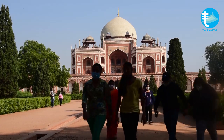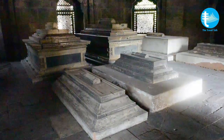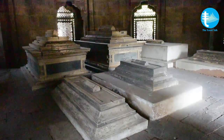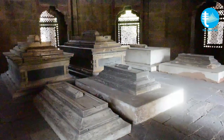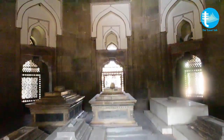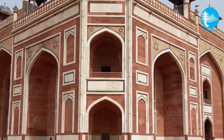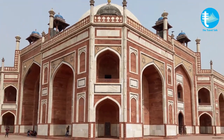The complex of Humayun's tomb not just houses the tomb of Emperor Humayun, but also the graves of Bega Begum, Hamida Begum, and also Dara Shikoh, great grandson of Emperor Humayun and son of Emperor Shah Jahan. The building of the tomb is a perfect showcase of Mughal architecture and the way it has evolved.